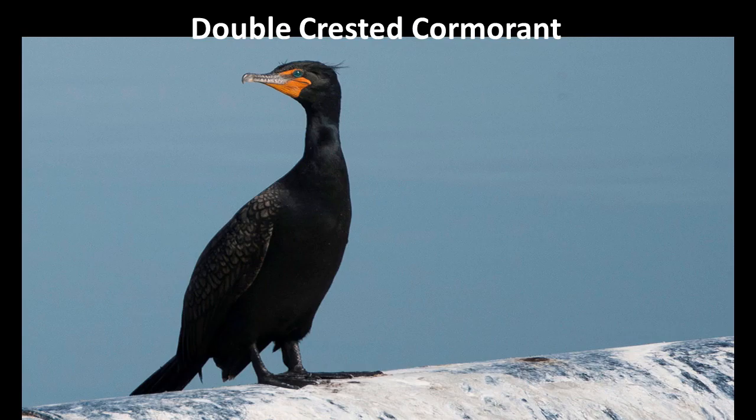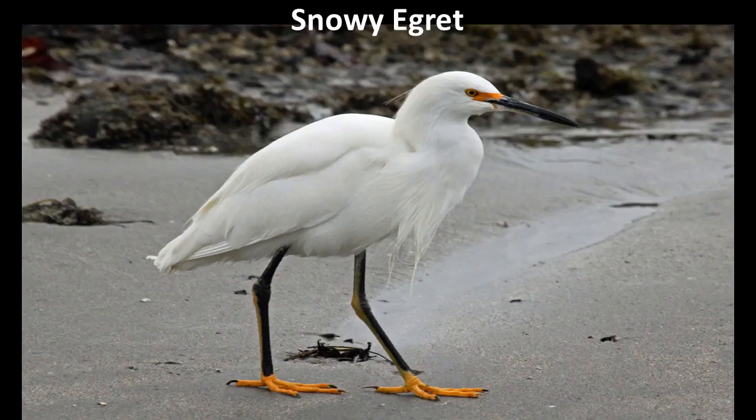Snowy egrets stand at 2 feet tall, and like their name mentions, they have all white feathers with a black beak and yellow feet. Sometimes you can see a crown of feathers sticking up on the top of their head.